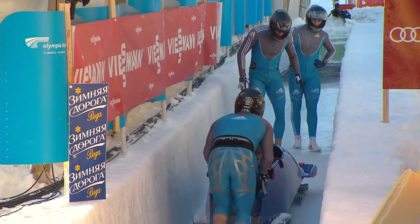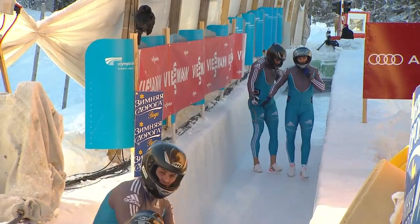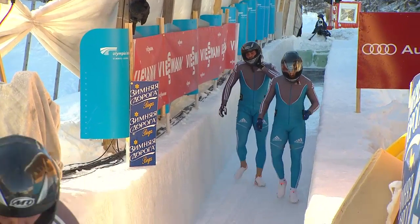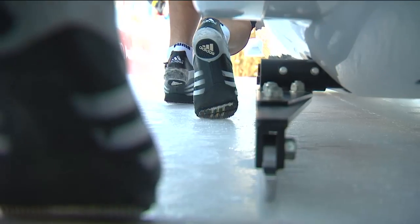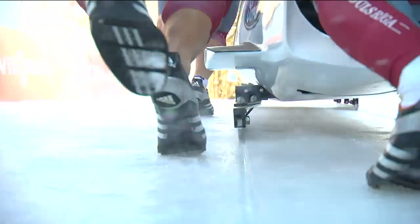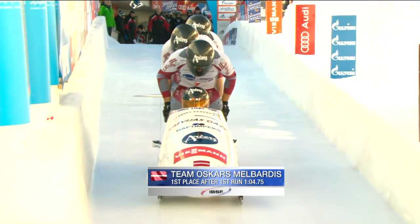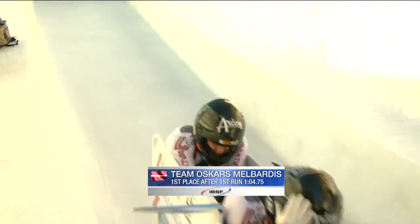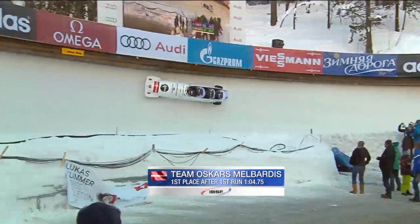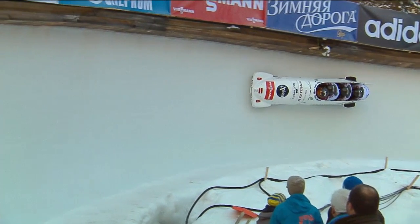Well, they make the race for the second heat. He'll be the first guy down? He will be the first guy down. He's got an extra hour to think about it because the men's skeleton come up next. But the man who's got the longest to think about it is Oskars Melbardis of Latvia, the fastest starter, a new start record 5:02, and a new track record 1 minute 4.75. He leads by a tiny margin, just 0.04 of a second.